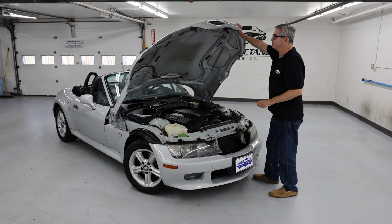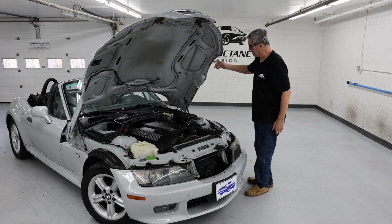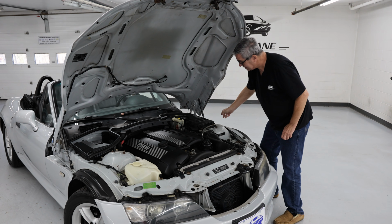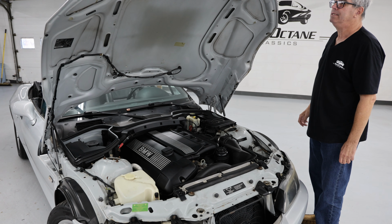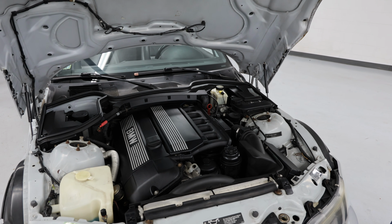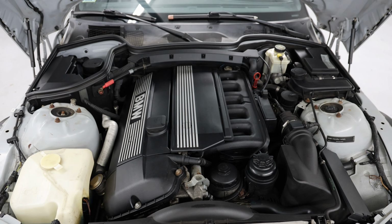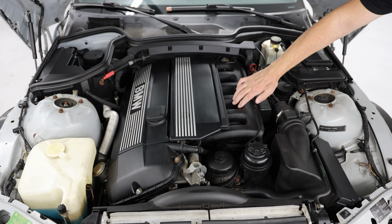And there it is, very nice, classic BMW attention to detail. The hood is supported by hydraulic pistons here on each side. Doesn't want to flop down and bonk you in the back of the head. But there it is right there, the inline 6-cylinder hemispherical combustion chamber, dual overhead cam engine, ram-tuned fuel injection, of course, 1, 2, 3, 4, 5, 6.